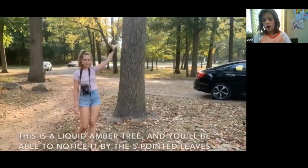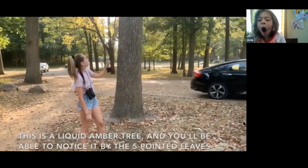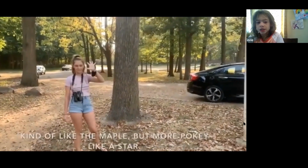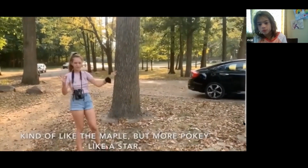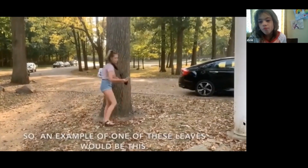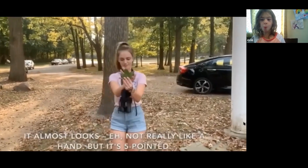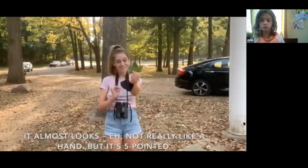This is a liquidambar tree, and you'll be able to notice it by the 5 pointed leaves. Kind of like the maple, but more pokey, like a star. So, an example of one of these leaves would be this. It almost looks, not really like a hand, but it's 5 pointed.